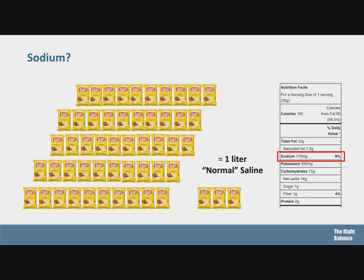And if you look, guys, how many of you ever had these little bags of Lay's potato chips? Yeah. So in one of those tiny little bags, the sodium is 170 milligrams. All of those bags, you eat all of those bags in 1 liter of normal saline. So the message here is to never, ever call it normal again, because there is nothing normal about saline.